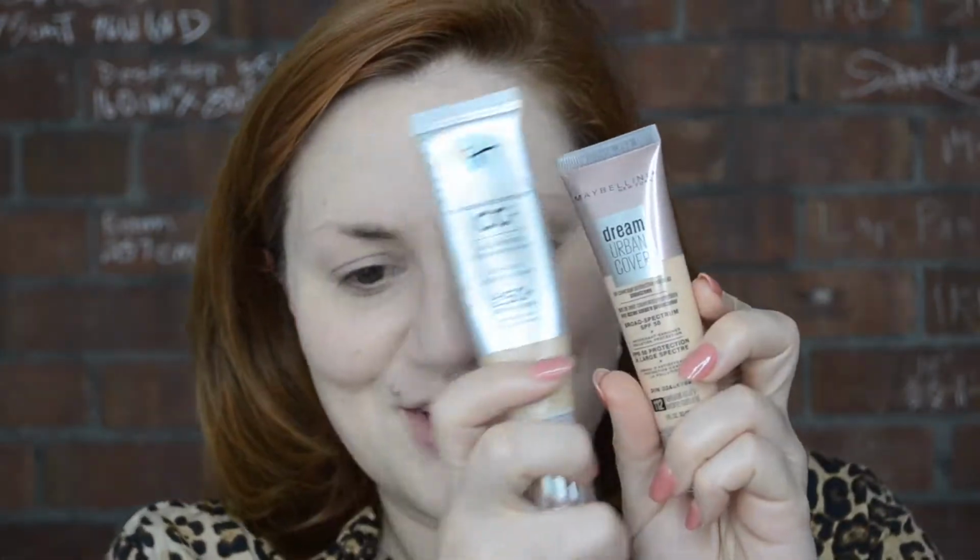I really want to make sure it's super well blended around my neck and hairline because it is a teensy bit dark for me. This is the shade 112 Natural Ivory. I mean, they even make the packaging look similar. Don't you think that's funny when companies are very obviously ripping each other off? Maybe not that funny. Okay, concealer.